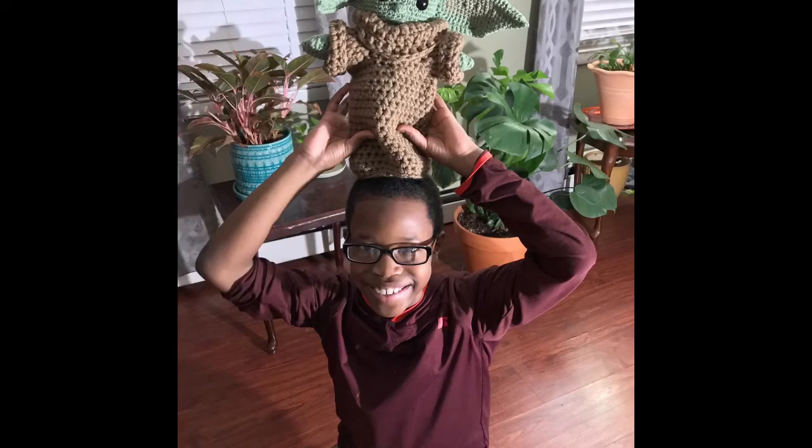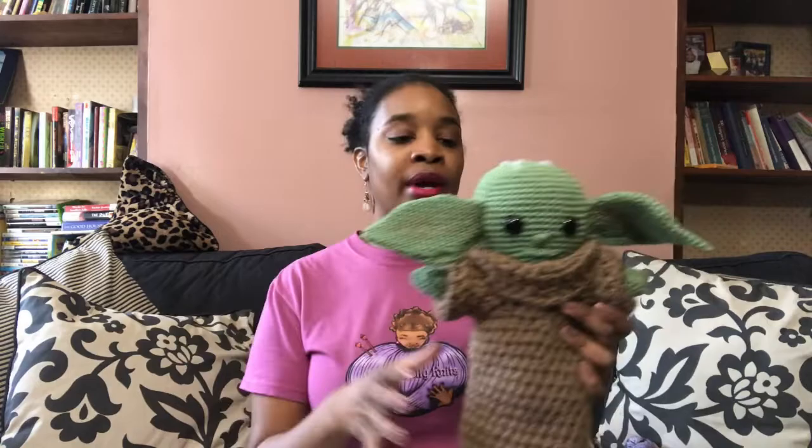And Baby Yoda caused a lot of controversy because I posted a picture of him on a crochet group on Facebook, and they deleted me immediately, saying we can't have Baby Yoda content on a page, blah blah blah. I'm not selling Baby Yoda, I made him for my son. But anyway, this is Baby Yoda. I made him with Red Heart yarn. So look at his little gray hairs at the top. I just thought it was so funny when I was making it.